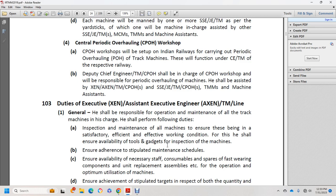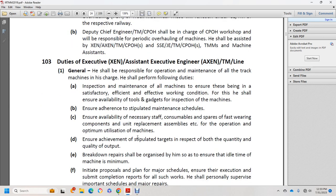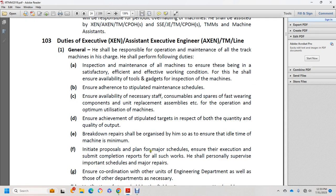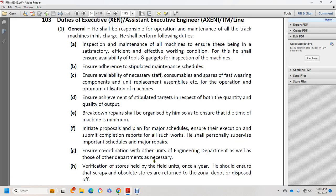B. Ensure adherence to the stipulated machine schedules. C. Ensure the availability of the necessary staff, consumables, and spares for the fast wearing components of the unit, replacement, assembly, etc. For optimum utilization of the machine, ensure achievement of the stipulated targets with respect to both the quantity and the quality of the output. Breakdown repairs should be organized by him to ensure that the idle time of the machine is minimum. Initiate proposals for the plan of the major schedule, ensure the execution, and submit a completion report with all such work personally supervised, with the major repairs.